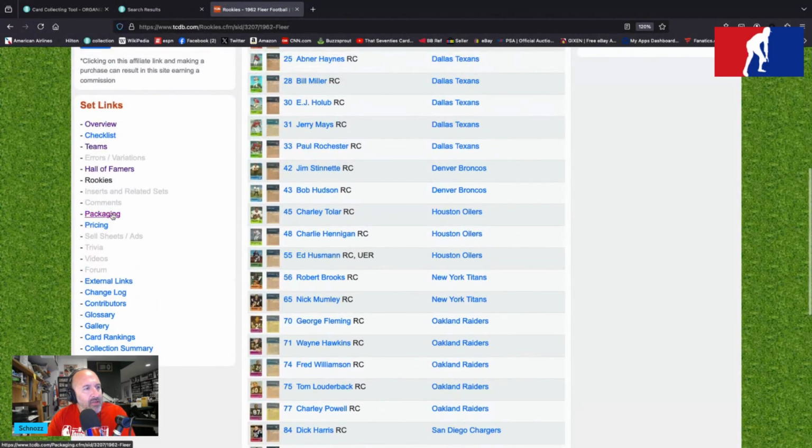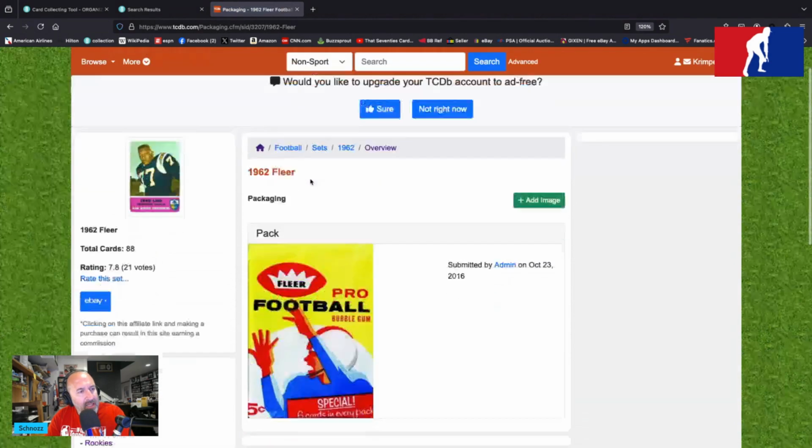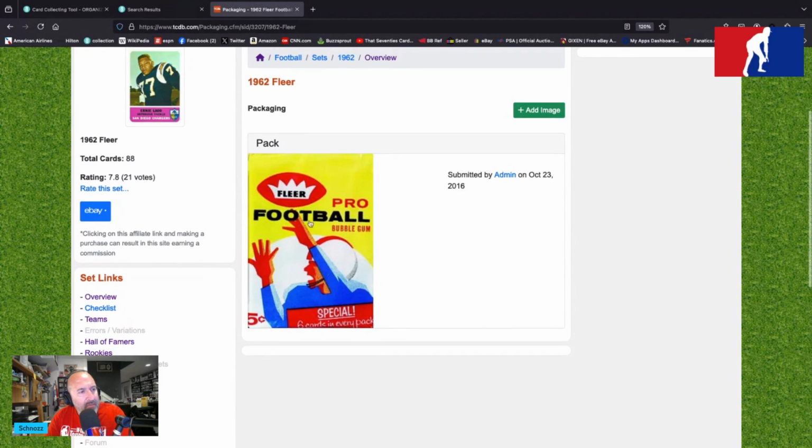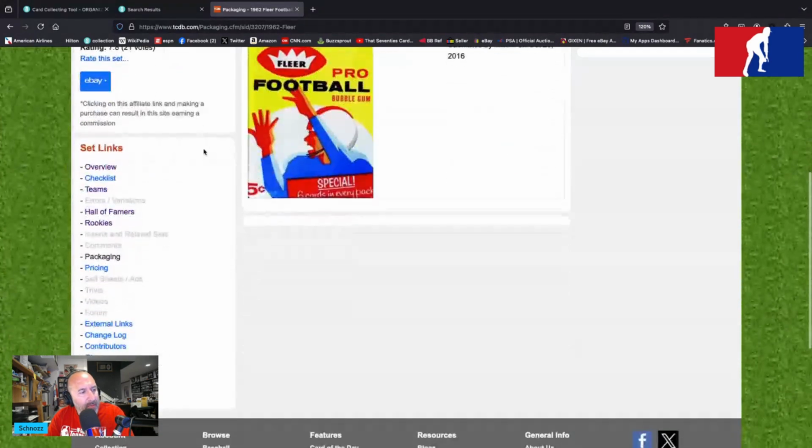Let's look at the packaging. Fleer probably didn't disappoint in this respect. Oh, look at that yellow and red and navy or bright royal blue. Beautiful wax pack. Fleer Pro Football Bubblegum Special, 6 cards in every pack. 5 cents for that pack, by the way, right?